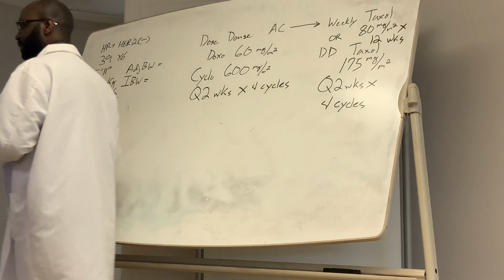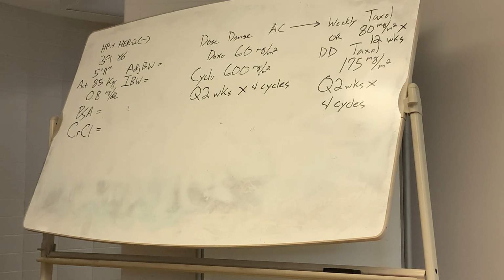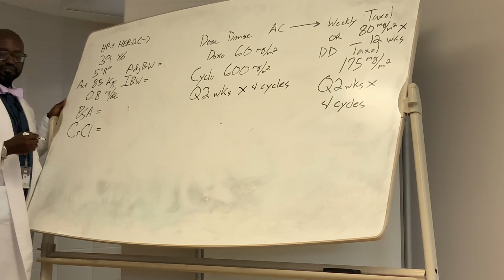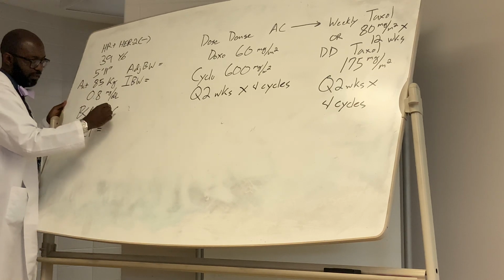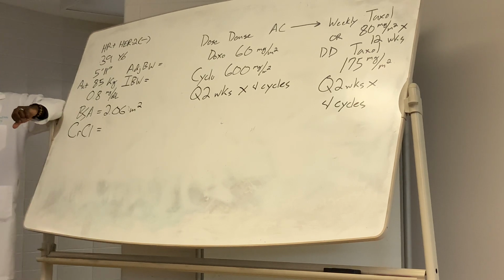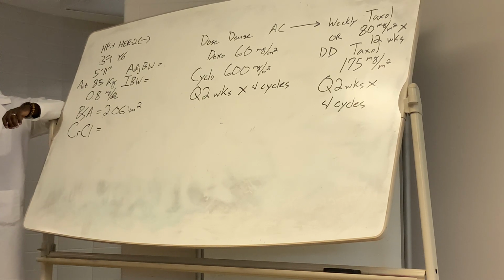What's the patient's BSA? Say again? 2.06. Is there a reason in reference to dosing that you would need to calculate a clearance? The answer is no. There's no carboplatin there.